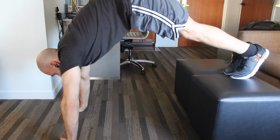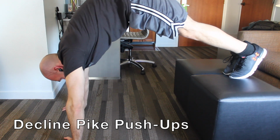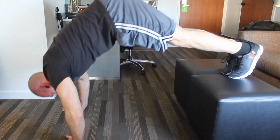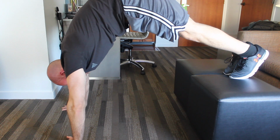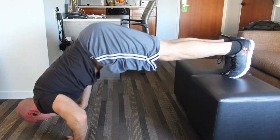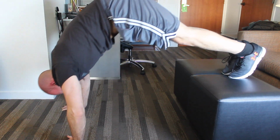Alright, and once I was pretty warmed up, I started doing circuits of body weight exercises. First exercise I did was decline pike push-ups, which you can see me doing here. It's a pike push-up because my hips are piked upwards, and it's decline because my feet are elevated up on the ottomans. This is basically a push-up variation where you lower your head towards the floor, and it puts a lot of emphasis on your shoulders.